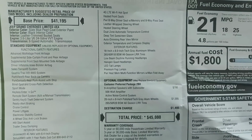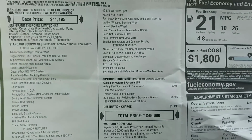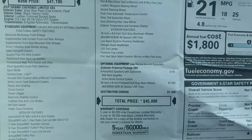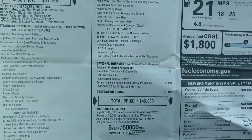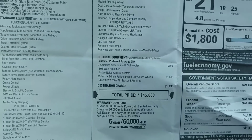It does give you a 4G LTE hotspot as well as heated front seats and 8-way driver and passenger power seats. As you can see here, the 20-inch wheel package was a $1,595 feature, as well as an $800 feature to get the amplified speakers and subwoofer, a 506-watt package with active noise control.